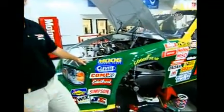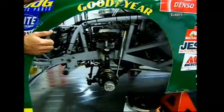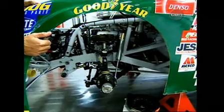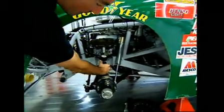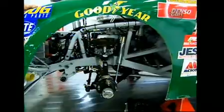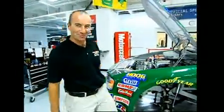The suspension is big and tough. They're designed to bounce off walls, so we build everything to be as strong as we can. This one here is just being set up for a race this weekend, but it's got a lot of work, a lot of beefing up of the suspension. This is a big heavy spindle, heavy duty. You can pretty much knock the wall down before that'll break. Let's move on to the cockpit.